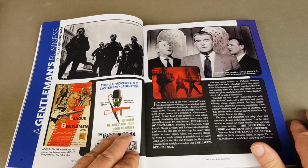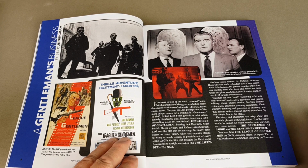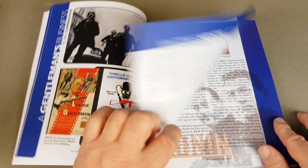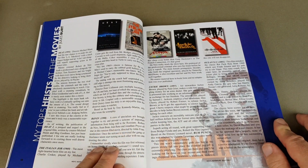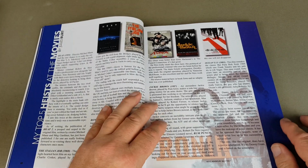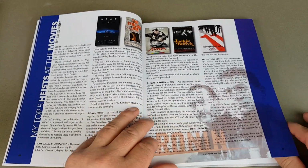Here's another one here, looking at the gentleman thieves, as it were, people like Lupin, Lavender Hill Mob, that sort of thing, throughout history, and that's really great. Here's my little piece on my top 5 favourite heist films. Some good ones in there, I'm sure you'll agree. Great stuff.